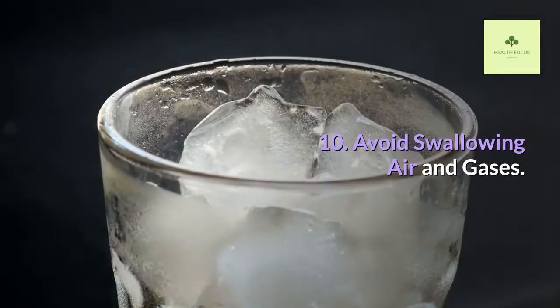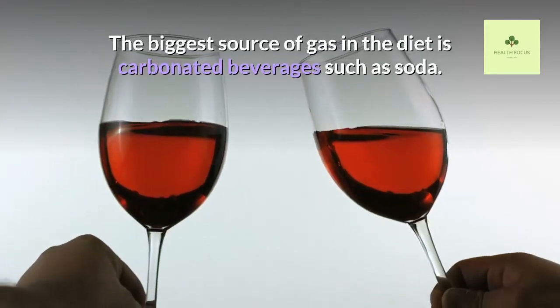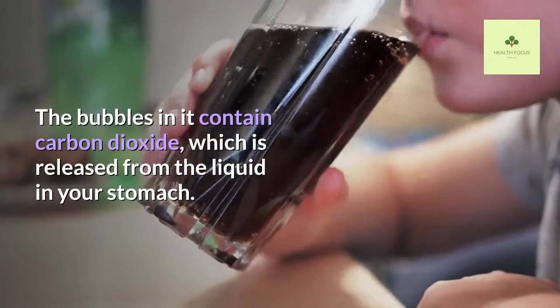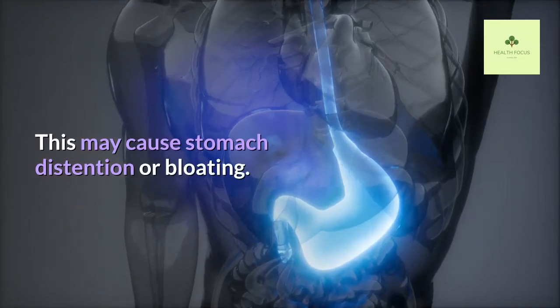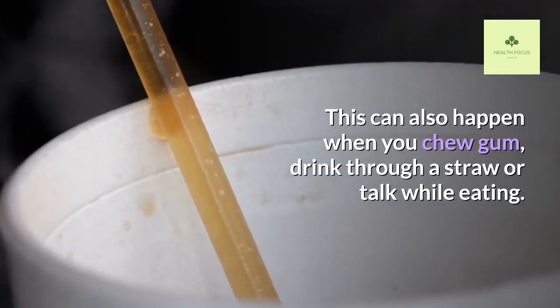10. Avoid swallowing air and gases. The biggest source of gas in the diet is carbonated beverages such as soda. The bubbles in it contain carbon dioxide, which is released from the liquid in your stomach. This may cause stomach distension or bloating. This can also happen when you chew gum, drink through a straw, or talk while eating.